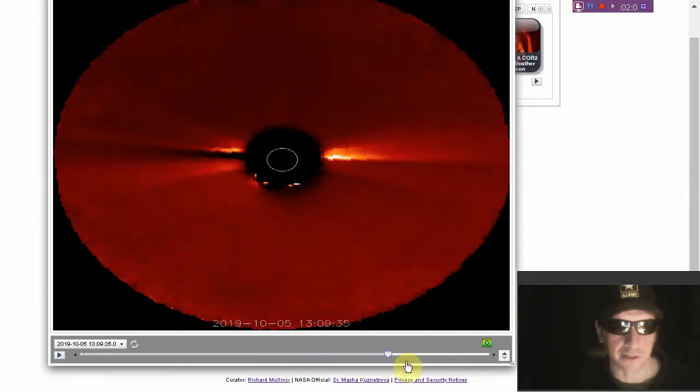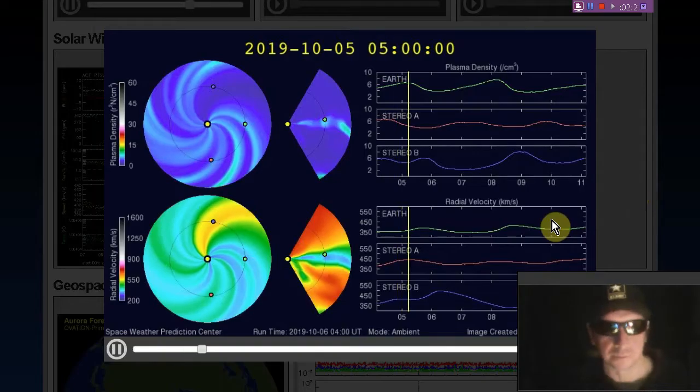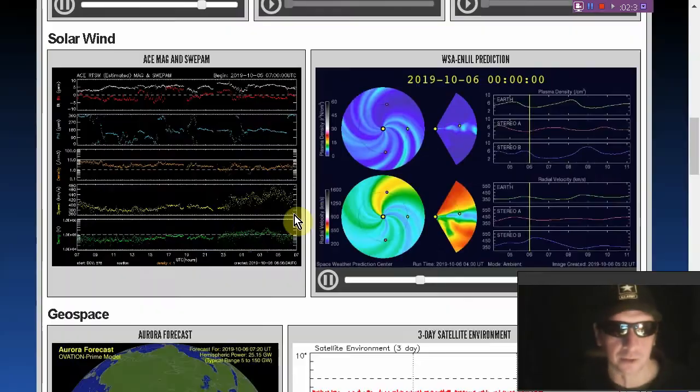You can clearly see that yesterday at around noontime Universal, around 12 o'clock Zulu time, whatever you want to call it, there was another Earth-facing coronal mass ejection. Who would have thunk? Those of us who watch, that's who.